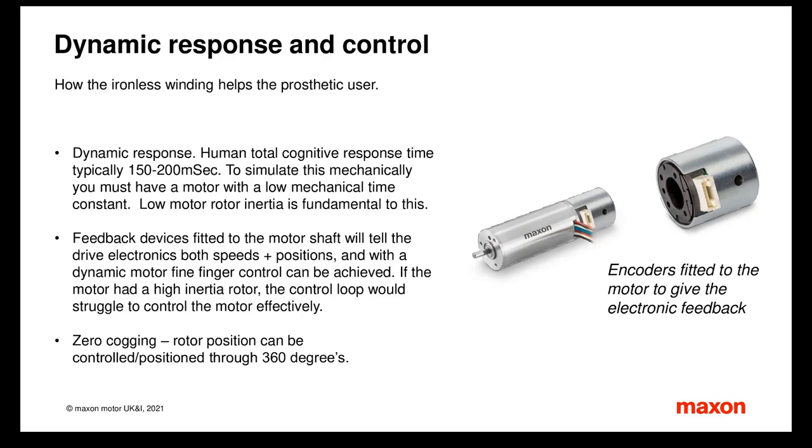Another big attraction here is the zero cogging effect of the ironless winding. The rotor can be positioned and controlled through 360 degrees. Imagine you want to move your finger from A to B, but when your finger gets to B, the motor decides, no, I'm not going to stop at B. I'm going to move on a little bit, because that's the effect of the cogging from inside the motor. The control side would have to constantly fight it. And again, from a battery power consumption and a control side, it just wouldn't work.